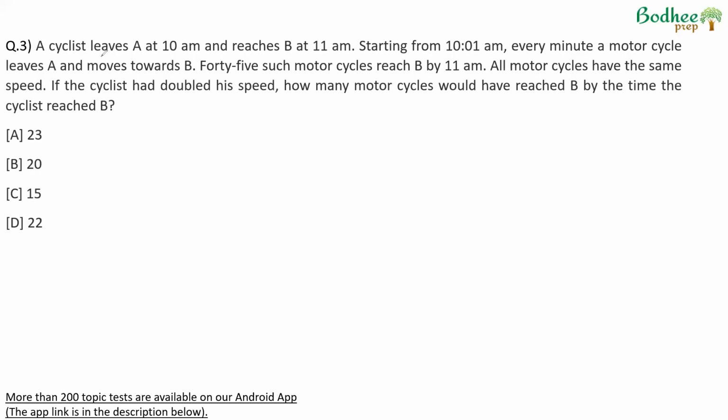A cyclist leaves A at 10 a.m., reaches B at 11 a.m. Starting 10:01 a.m. every minute, a motorcycle leaves A and moves towards B. 45 such motorcycles reach B by 11 a.m. All motorcycles have the same speed. If the cyclist had doubled his speed, how many motorcycles would have reached B by the time the cyclist reached B?